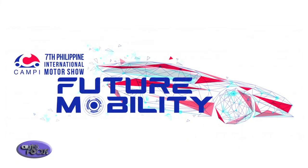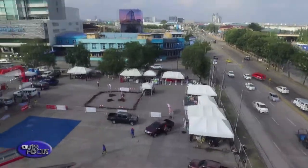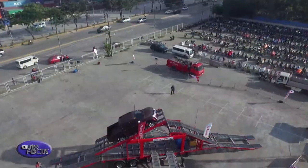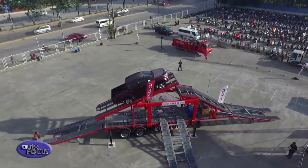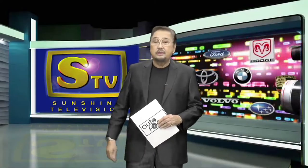Together with the latest news and developments in the local auto industry, we shall have the recently held Isuzu 4x4 Extreme Experience in the Queen City of the South as our special feature. The next 60 minutes is all about the automobile.